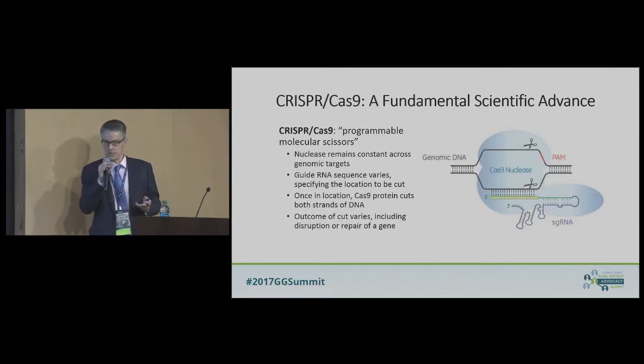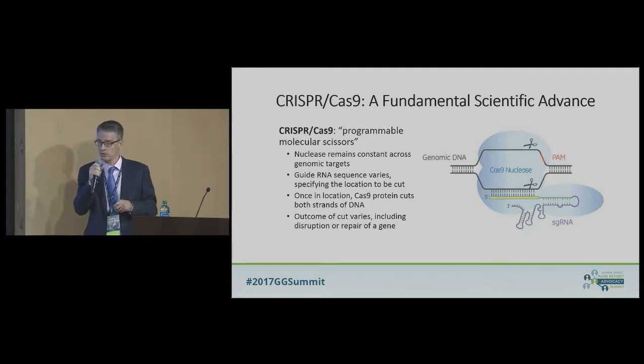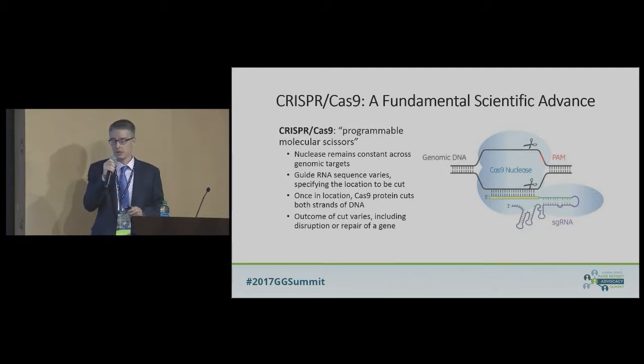What is CRISPR? What is Cas9? CRISPR stands for the system that's this adaptive immunity in bacteria that's been repurposed as a gene editing tool. Cas9 is the protein that's the heart of the system. You can think of it as a programmable scissors. It will go and cut somewhere in the DNA that you tell it where to cut. So the protein is Cas9, and then we provide a guide, which is in the form of RNA, and that tells the scissors where to cut. That's the address.